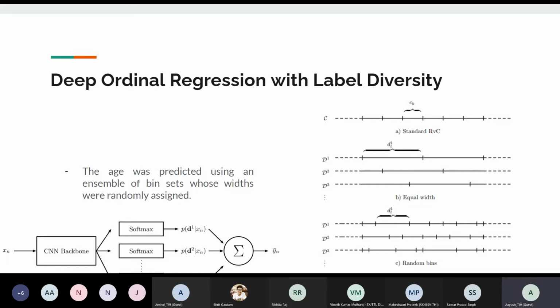Each set is uniformly randomly distributed. For example, one bin set could be 0 to 20, 20 to 25, 25 to 75, and something like this. And there are 10 such sets of bins. How many softmax are you using? 10 such softmaxes, sir. And each softmax has 10 outputs.